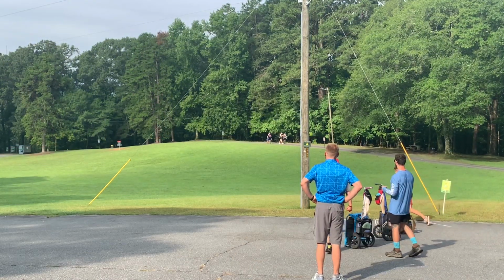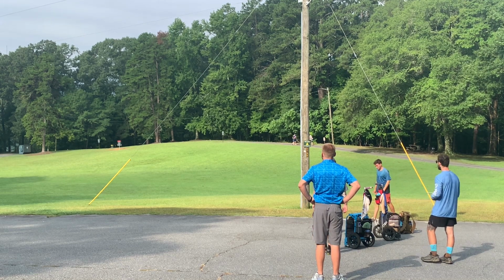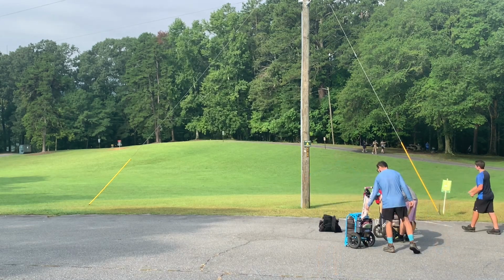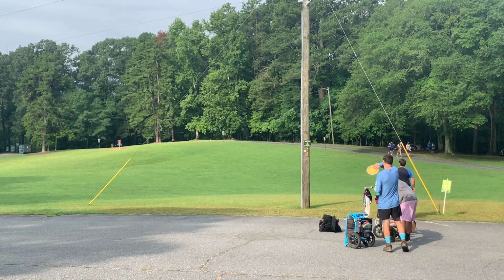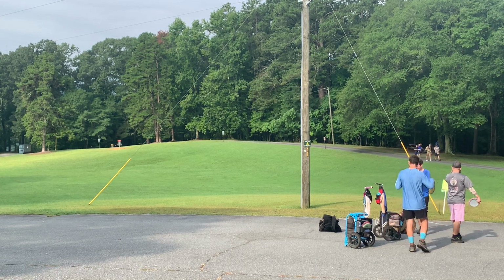I thought that one was actually going long off his hand, but it pulled up a little bit. This one is right on target. They probably have about a 12-foot putt from right there. I think these guys actually got second or tied for third. I can't remember. They played really well.